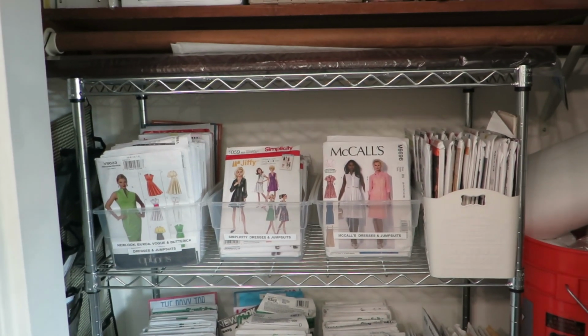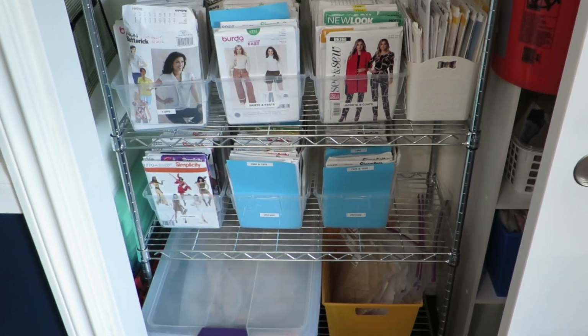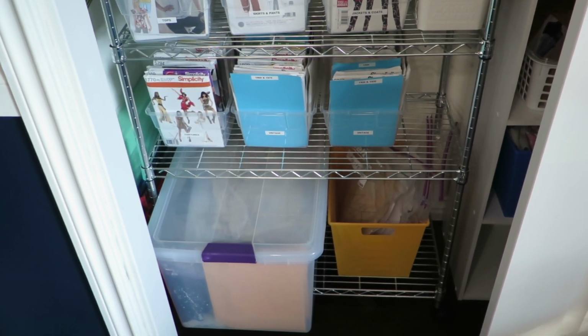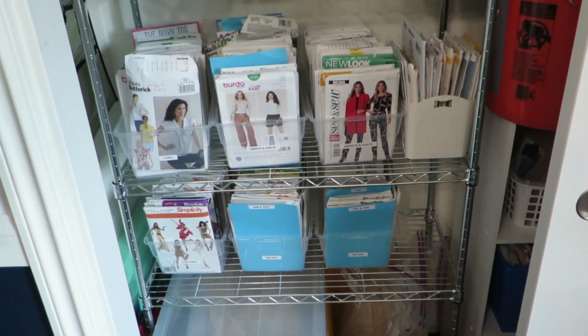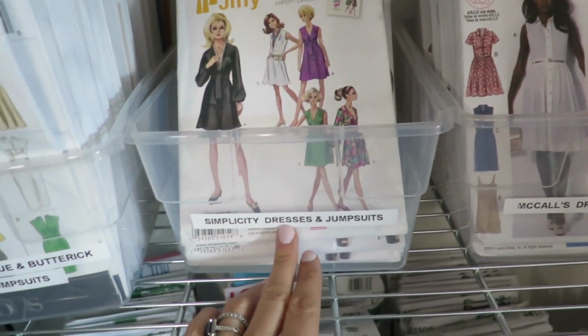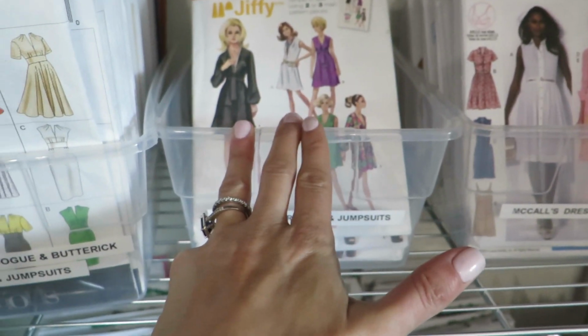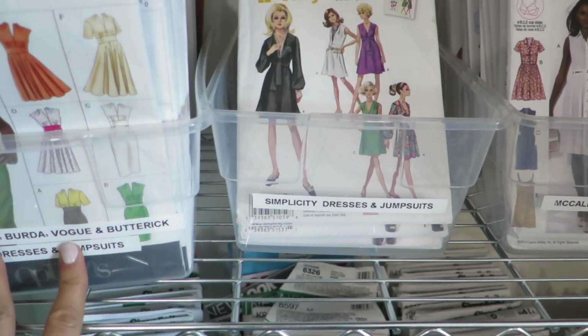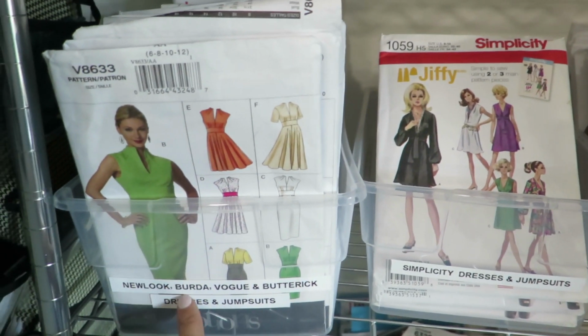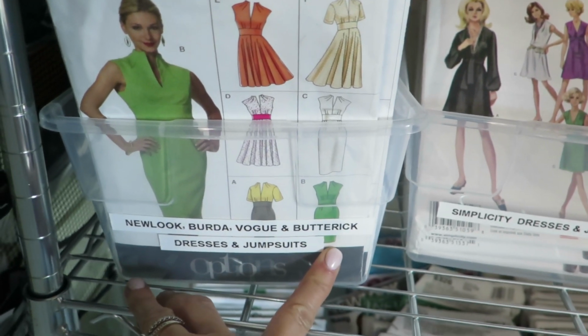I have this rack here inside my closet in my sewing room, and this is where I store all of my patterns. As you can see, I just use those plastic bins now that have a lid. I obviously don't use the lid. I get them for 99 cents at Target, and I use my little label maker to label what they are.